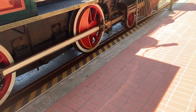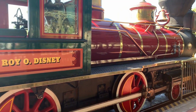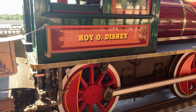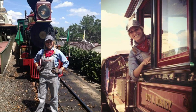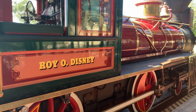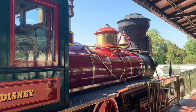So this is definitely an icon of Walt Disney World, of the Magic Kingdom, and it's right here on Main Street USA. I have operated this back in my day during a special opportunity. I operated the train around the tracks, which is the coolest thing I've ever done. Also, this is the Roy O. Disney steam engine, and it's over 100 years old, which is insane. It's a real working steam engine.